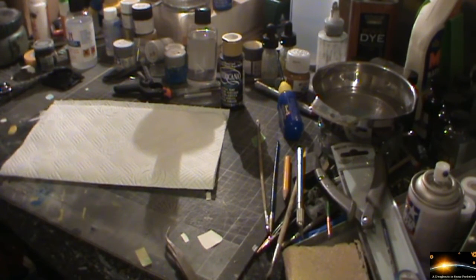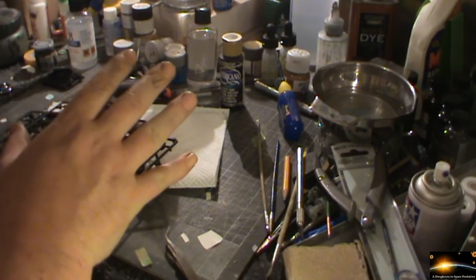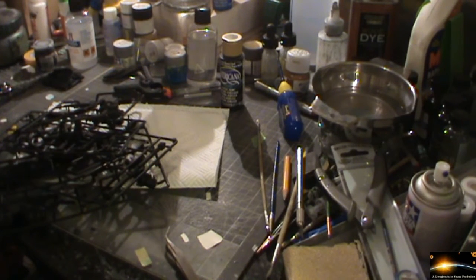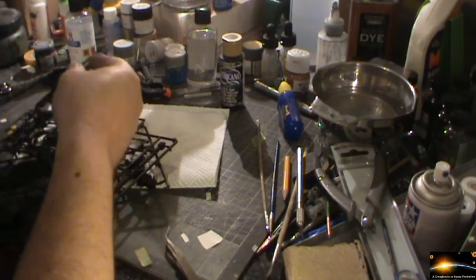And the other thing that we've been working on is just basically blacking all of this off. I need to clear coat this, but I'm just still waiting for the paint to dry properly.